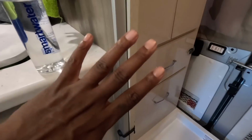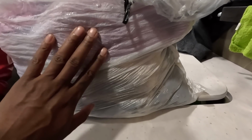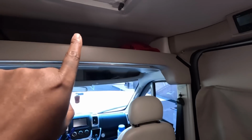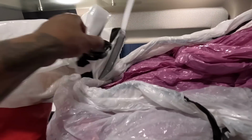So I've got clothes in here and here that I'm gonna remove and put in here. I also got some hoodies that I don't need, and I'm gonna store them up there until I get to a climate where it's colder, when we'll need it. And then this is messed up, so this is gonna go in the trash. I'm not keeping it.